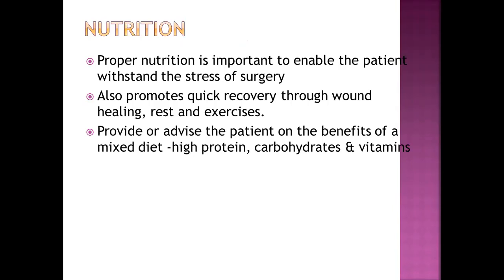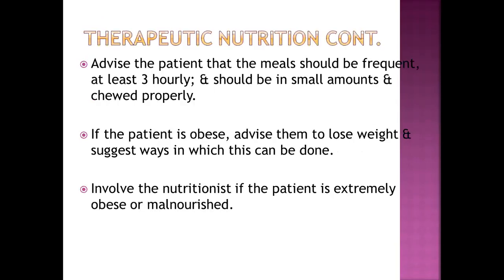Then nutrition. Proper nutrition is important to enable the patient to withstand the stress of surgery. It can promote quick recovery. When it comes to nutrition, you need to give a high protein diet, carbohydrates, and vitamins, because this will help with tissue repair, help with energy, and also improve the immunity of the patient.